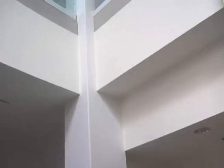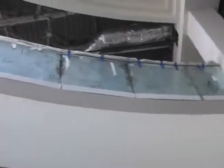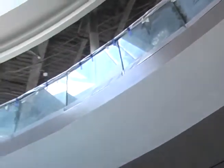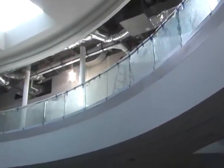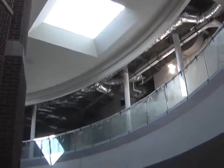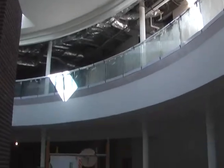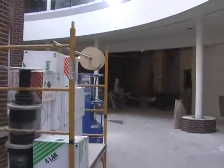Now we're panning in the new main entry commons area. You can see we've made a lot of progress since the last time you were in here. This glass railing that defines this overhang here has really turned out excellent. Skylights, which have been in for a long time now, with them being fully finished and taped and first coat of paint on there, it's really a very dramatic space.